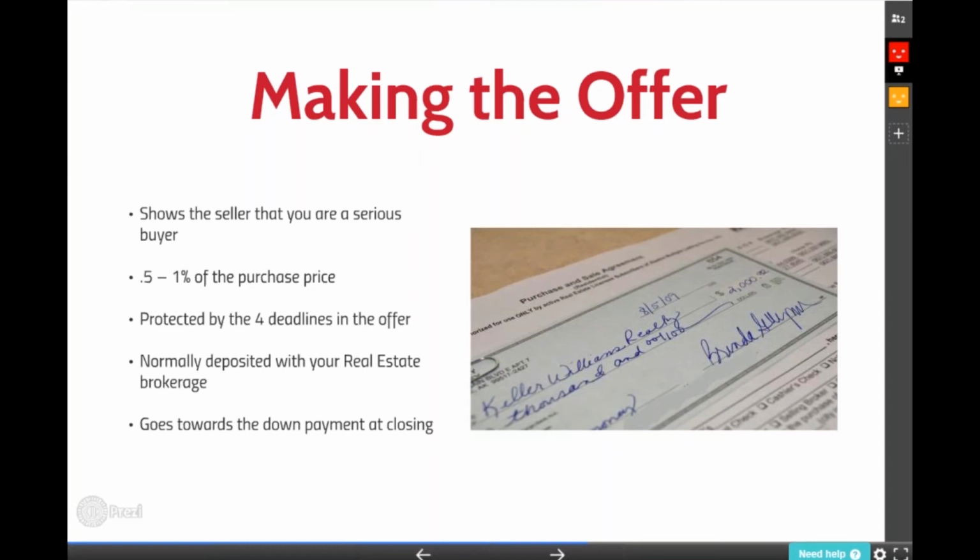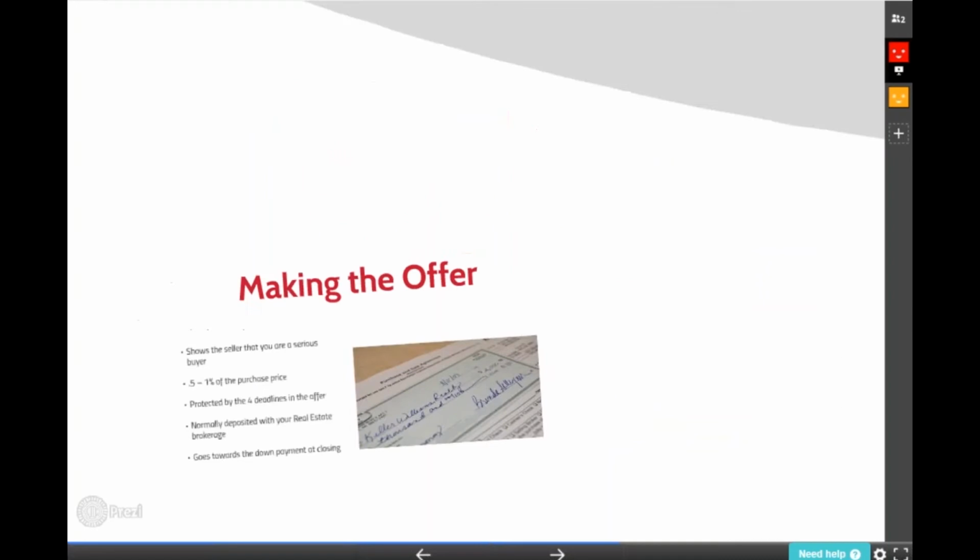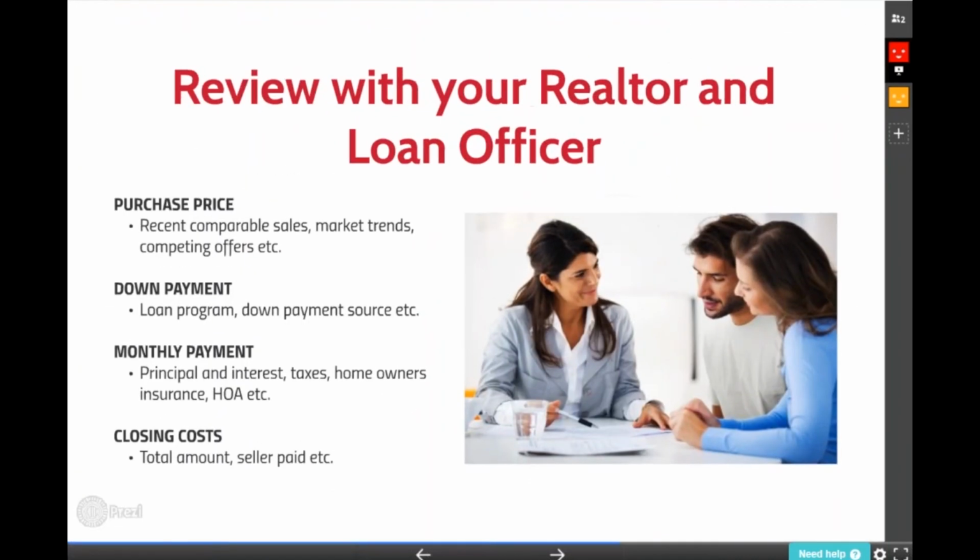Now, prior to making an offer, you and your realtor are going to want to do some homework. Obviously, we're going to want to review comparable sales in that neighborhood. We're going to want to make sure that we understand how that property was initially priced. Is it priced high? Is it priced low? Is it right at market value? Because that's going to determine how and what kind of offer you're going to want to initially make.